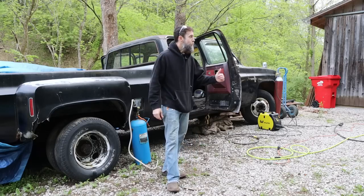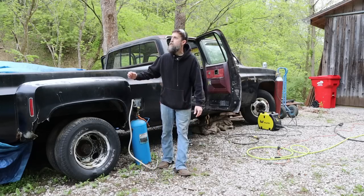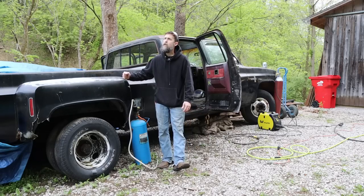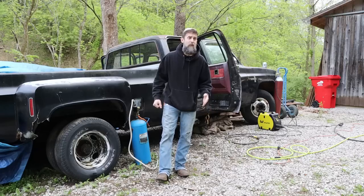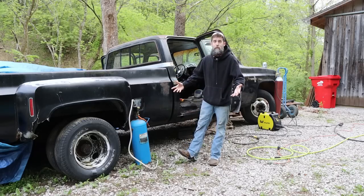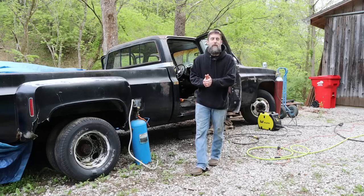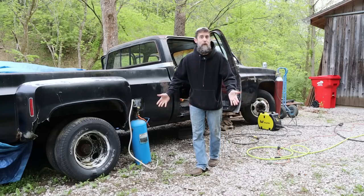Interior in this thing, we've already got it all stripped out. It's actually pretty good, surprisingly good for its age. This, from the best we can tell, is a 53 or 56,000 mile original truck, although it may not look like it, it really is a relatively low mile unit. So we're excited about fixing it up. It's really not that bad, but it definitely needs a lot. So let me show you what I've been doing and what I'm doing right now.